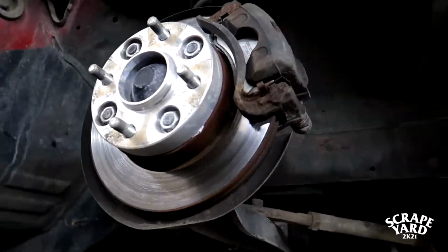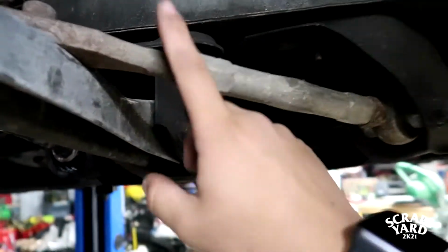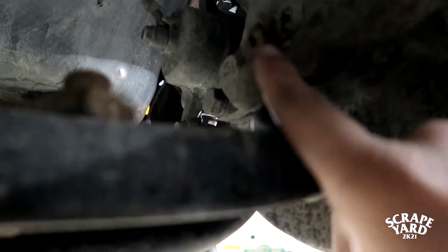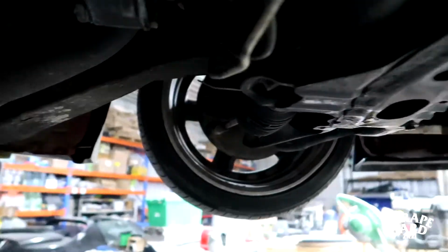Okay, so first thing I'm gonna start doing is taking the wheel off. This is the piece that we're gonna be replacing today, so it connects to your tension rod and then the subframe right here, and then on the knuckle you have one little nut with a cotter pin on it. You gotta take that off and then put it back on. Do that on the other side and you're good to go.